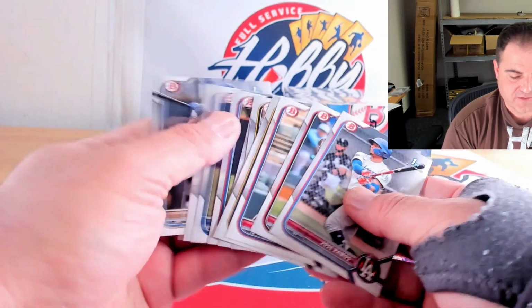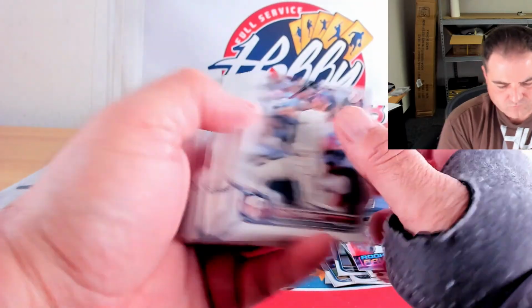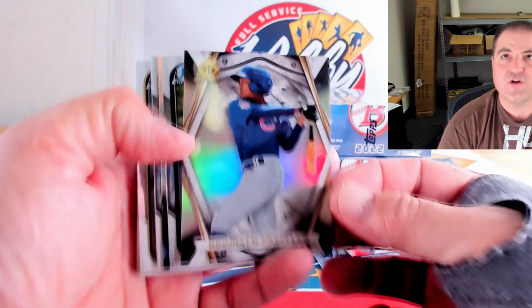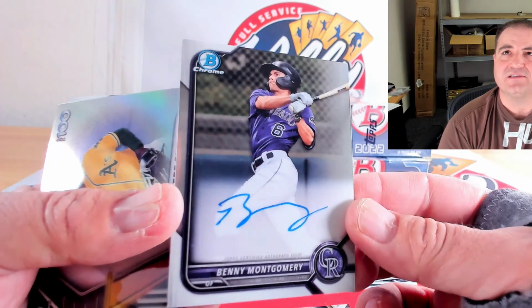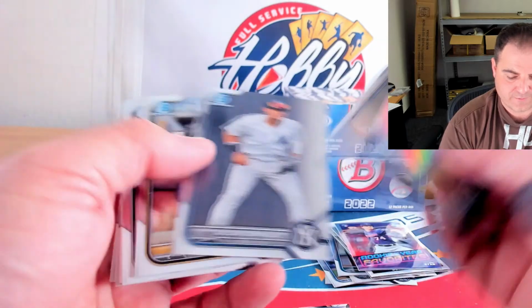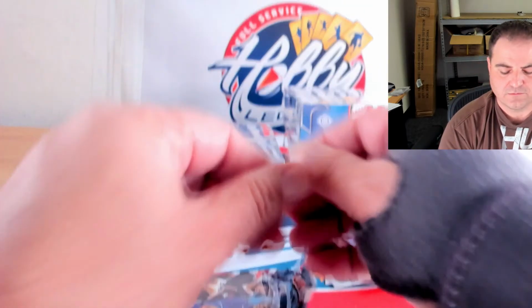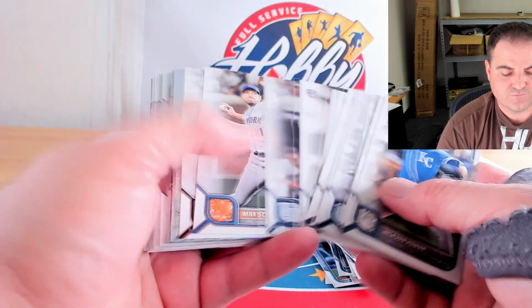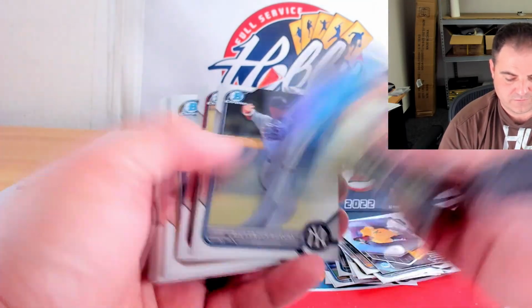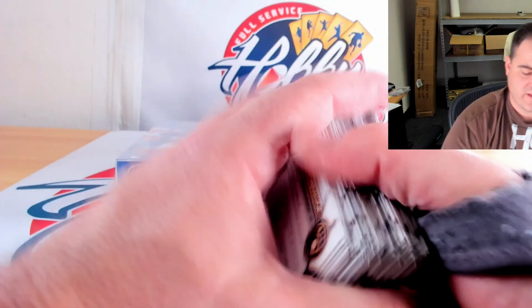Lots of Cabrera first chromes. Invicta of Reginald Preciado. And a Benny Montgomery. So, man, the Rockies are flowing out of these boxes. Benny Montgomery there on the base ink. And Colson Montgomery. We need to see some Colson Montgomery ink, too. Come on, we need Colson Montgomery, James Woods. And that's it for that box.